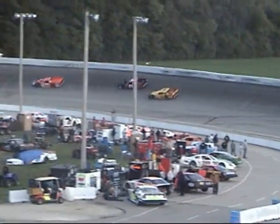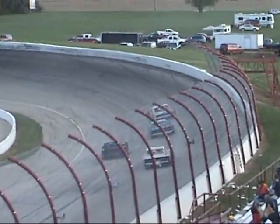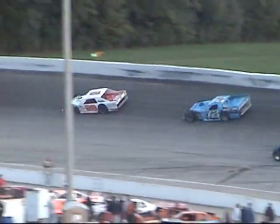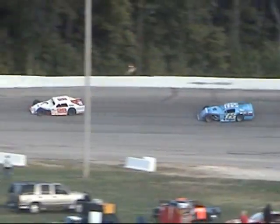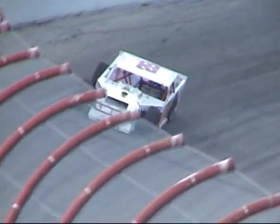Again, Barry looks low and just doesn't have the gumption to get down there. Four to go, Fisher Jr., Poole, Barry, Nestor, and Scotty Tomasek rounds out your top five.